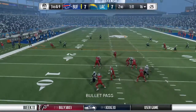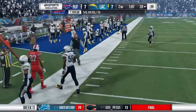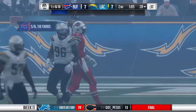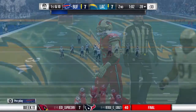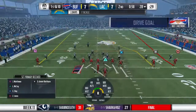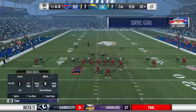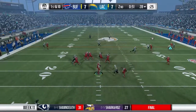From the shotgun, it's Taylor. Left side, caught by Matthews. And he's got the first as they'll bring him down at the 28-yard line. 11 yards and a Buffalo first down. Well, we're used to seeing the guy that you consider the number 1 receiver double covered, but how about this guy? He's double covered and finds a way to make the play for a first.